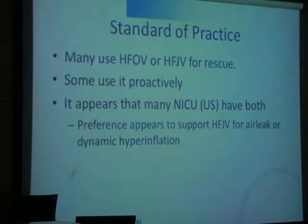The standard of practice in the U.S. is that many of us use high frequency or jet for rescue therapy. I think hands down most people use it this way. I think some people do use it proactively. In other words, if you're born at less than 750 grams and you require intubation, they may proactively put you on high frequency and just start there. I don't think that's a bad strategy. I just think it's a different strategy, and there's not a lot of evidence that says one is superior to the other. I'd like to see those studies redone nowadays, when we have careful tidal volume monitoring and strategies of not intubating, because the outcomes may be different.